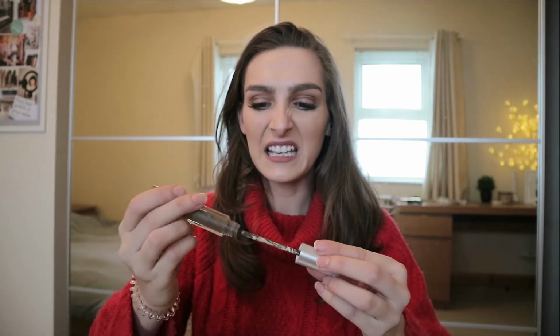If I cleanse my face properly and then put this on before my foundation or primer or anything, it will stay on for 3 days, and I will repurchase this. I should have repurchased it about 2 weeks ago because quite honestly it's gone a little bit dry and it's not really doing anything for me. So yeah, I'm going to repurchase that for sure.